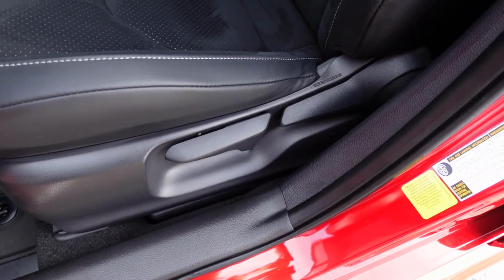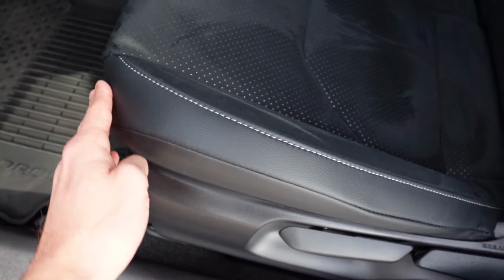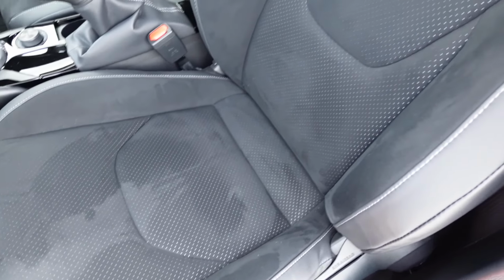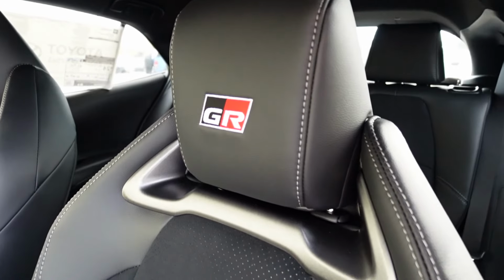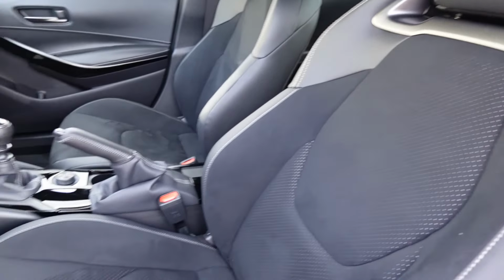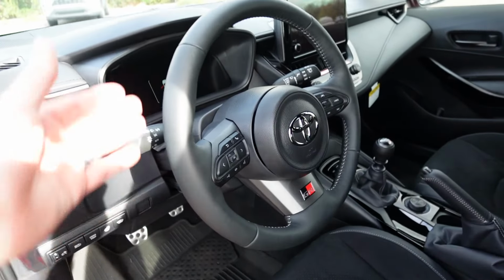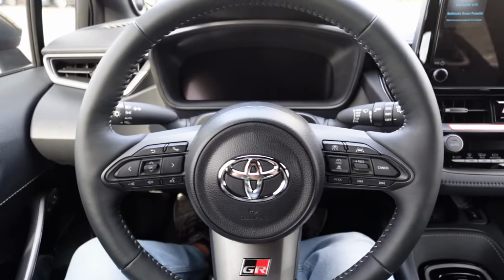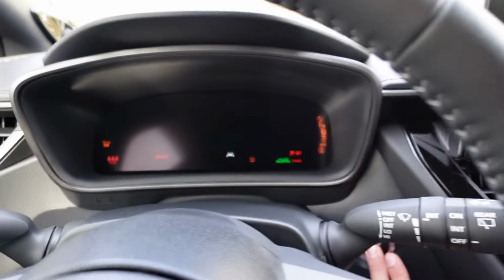All manual controls for the seats with recline up and down, forwards and back. And you can see the smooth leather type material with this perforated Alcantara, which has a really nice design. Making our way to the backrest, you can see GR up top as well with adjustable headrests. You're going to see the aluminum pedals down below, and then a nice black leather steering wheel with contrast stitching and the GR badge. And now inside the 2025 GR Corolla, keep my foot on the clutch, we can go ahead and fire it up.